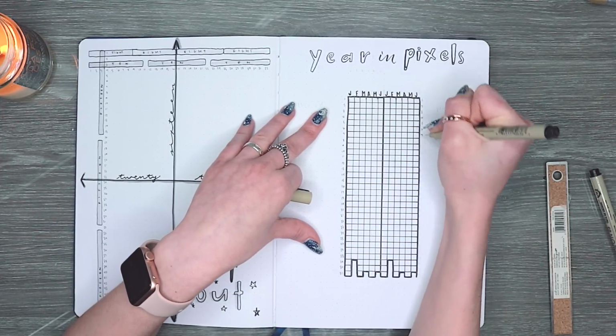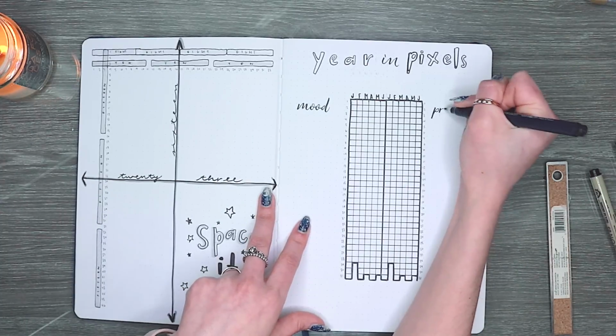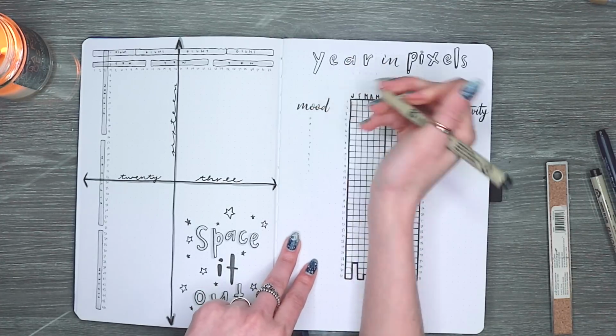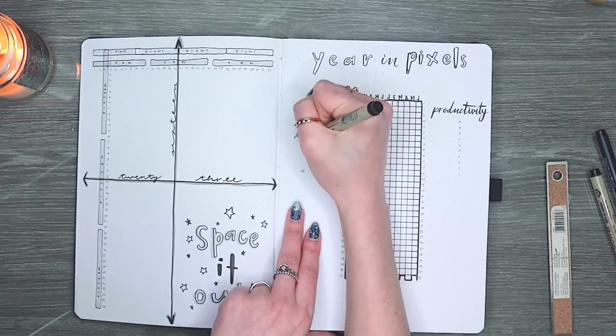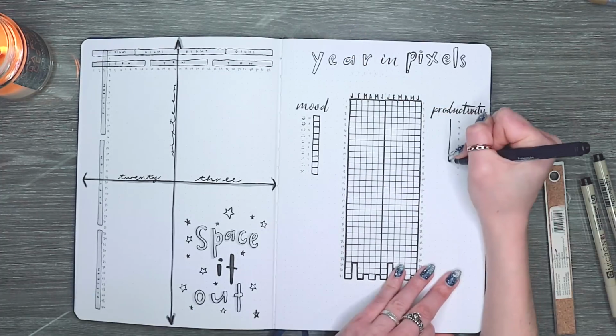I just expect myself to run out of space after that point. That's what happened last year anyways. So I only wrote out January through June on each side. And obviously the left side is for my moods, right side is for productivity, but the colors both mean the same thing.